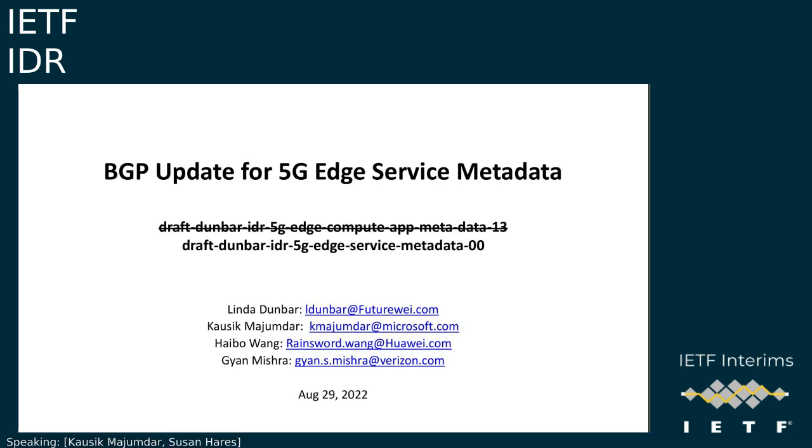Hello everyone. So I'm going to present this BGP update for 5G edge service metadata draft, which is in the work group adoption call. Just a quick update on the first slide: we have recently changed the name from the edge compute app metadata to 5G edge service metadata. We felt this is more appropriate based on the recommendations on the mailing alias. So moving forward with this name. Next slide, please.